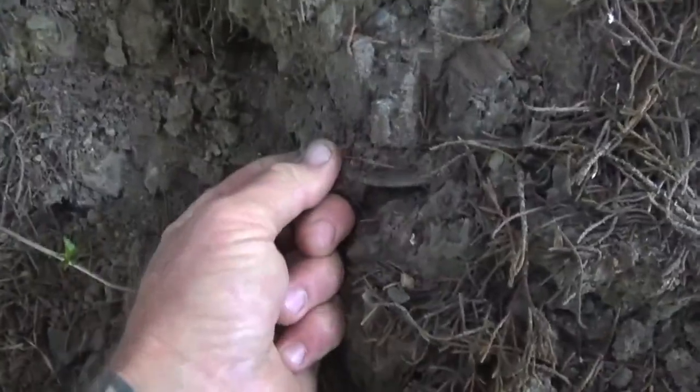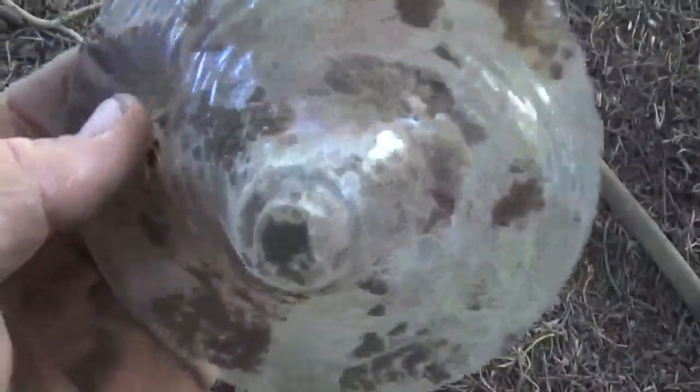Keep your eyes open. So this is cool. This is right below it. Look at that. That is the bottom of like a very large martini glass or something. It's got swirls in it. That's pretty cool.